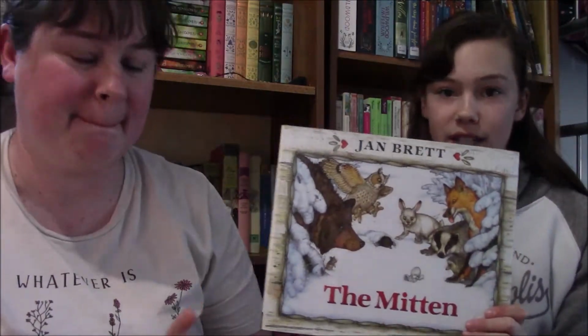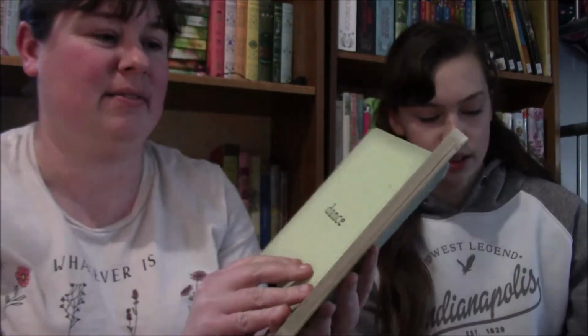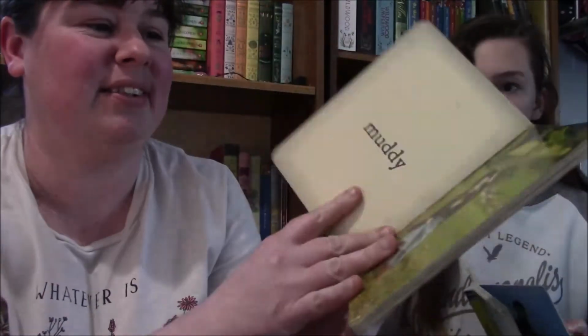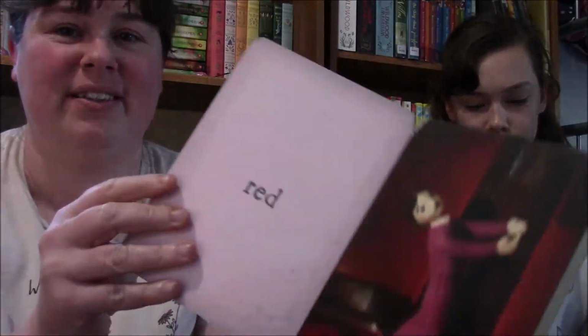We have The Mitten by Jan Brett. Great book, but the kids don't choose that one. Migrant. Also a great book, kids just don't choose it. Ugly Duckling, one of my favorites. And then 4 cozy classics: Great Expectations, Jane Eyre, Pride and Prejudice, and Moby Dick. Why I love these, they take the classics and made these felt scenes. So this is Pride and Prejudice, and they're just one-liners with these felt scenes, and they're amazing. Moby Dick. These were yours and Catherine's favorite. Jane Eyre.